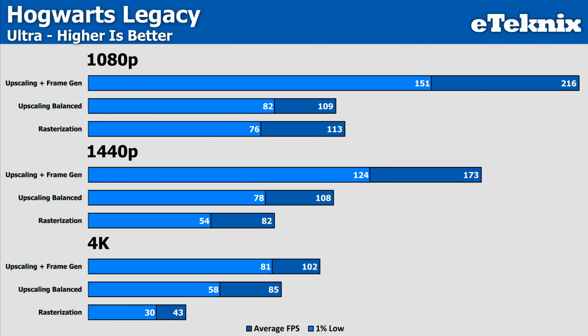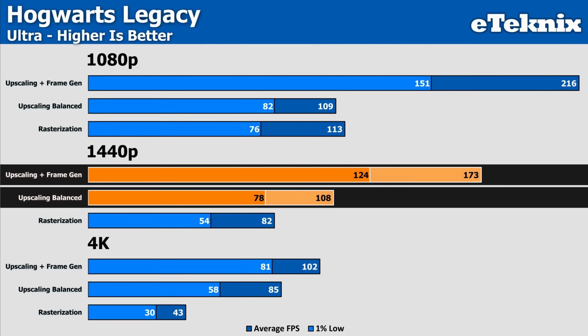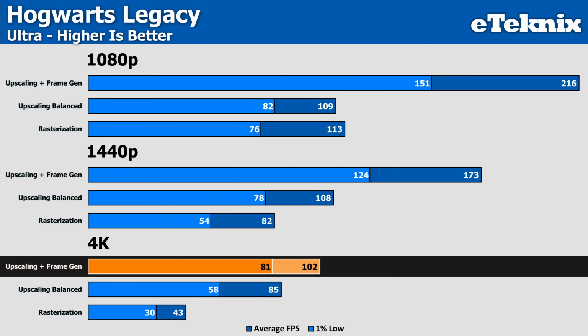Hogwarts Legacy shows some distinct limitations again, even when using upscaling at the lower resolution. Though with a 4070 Super, you'll likely be playing at 1440p, which sees a steady scale when enabling DLSS and FrameGen. But the more impressive numbers come by way of 4K, where FrameGen figures come in at 102 FPS, which is only 10% behind our 1080p pure rasterization numbers. So a nice increase in resolution quality without sacrificing too much in the way of performance.